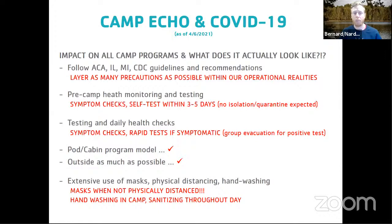We do expect pre-camp health monitoring and testing. So we're going to be asking families to do symptom checks prior to coming to camp and some sort of self-test. We're still finalizing what that self-test is going to look like, within 3 to 5 days of coming to camp, and working to be able to make that accessible in some way in Evanston. Again, we're still working with partners, looking into evolving protocols and practices so that we can make testing accessible to everyone.